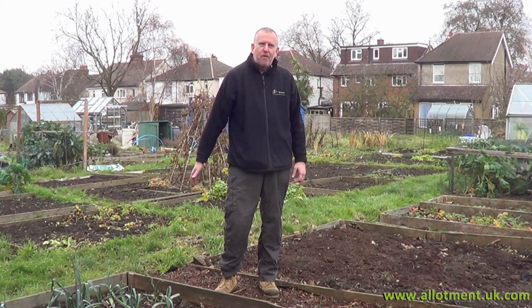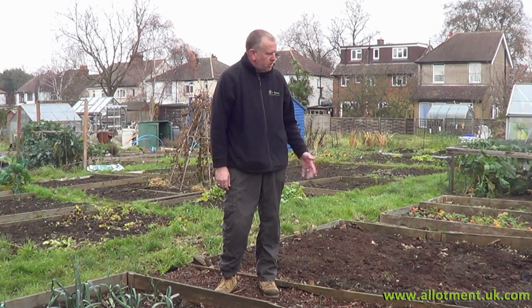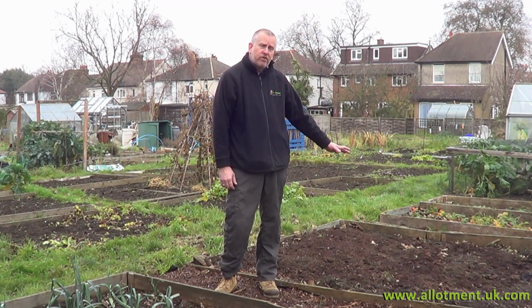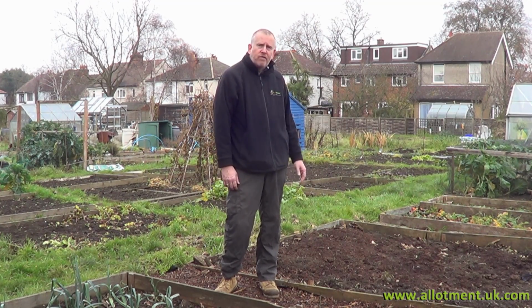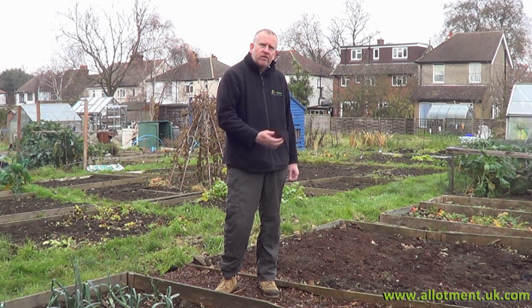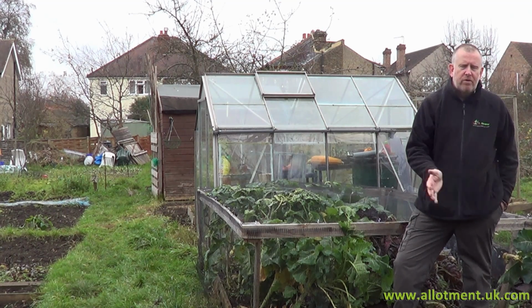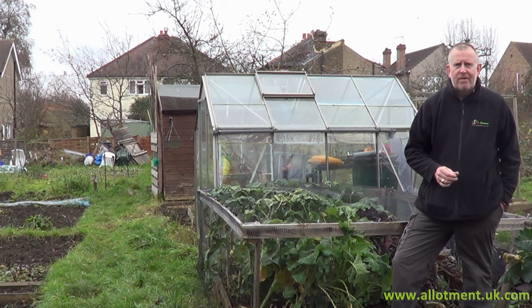Standing on the first part of the newly made path, we come to bed 2, which was the cucurbits, which was very successful this year. All removed now, just a layer of manure, because this is going to be the spuds next year. The next bed on the plot was one of the permanent beds, strawberries and asparagus. Not a great deal to say about that at the moment.